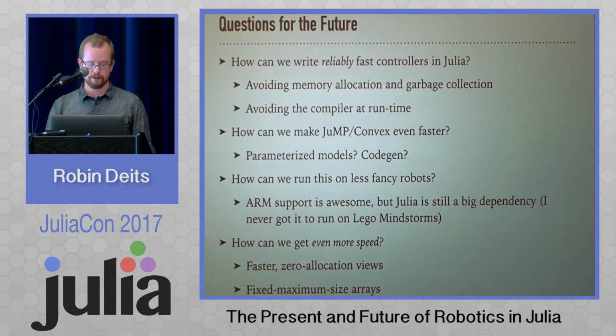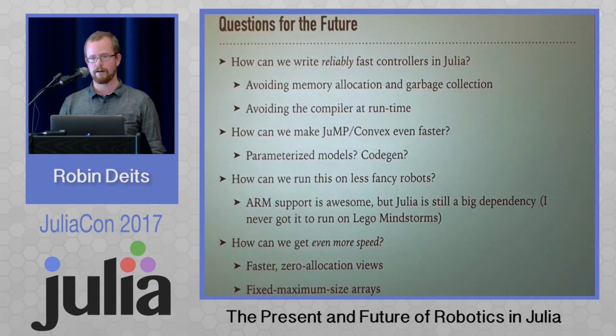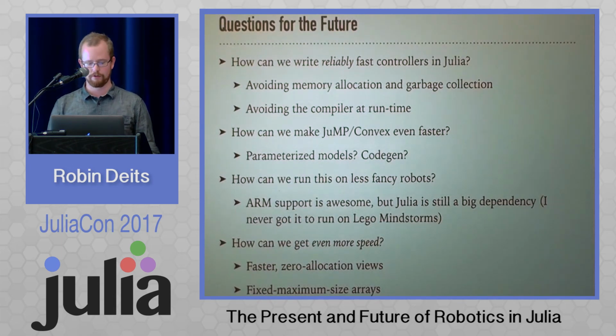We can get away pretty well by just avoiding memory allocation and making sure that we have type-stable code so that we're not invoking the compiler at runtime. But it's something that's always in the back of our mind, that work will be needed to make sure that the controllers are not just fast on average, but fast every time.